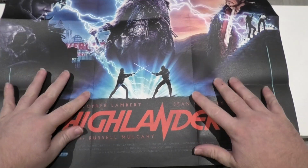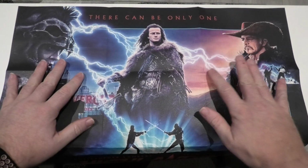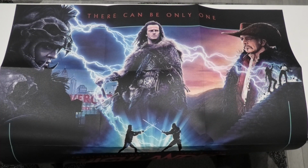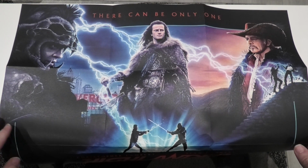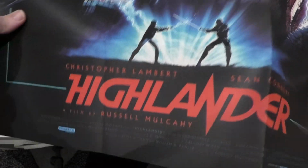And then that brings us on to the last piece you get with this release, and it is the poster. Now this is actually a very nice poster. I love this hard paper that you get. I don't know what you call it, but it's similar to what you get with the Arrow Video releases. I checked that poster out. That really does look amazing, and I tell you, that would look very, very nice if you did decide to frame it. So that is your poster. Is there anything on the other side? No. So that is everything, folks.